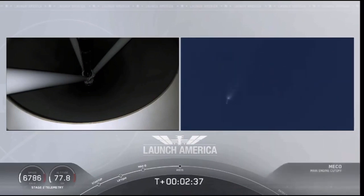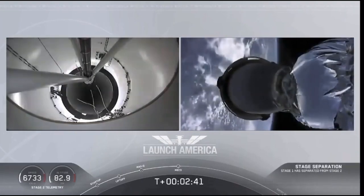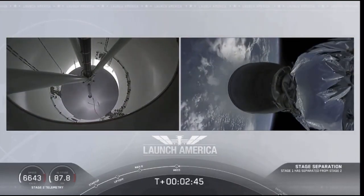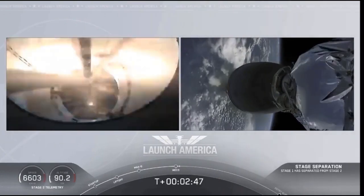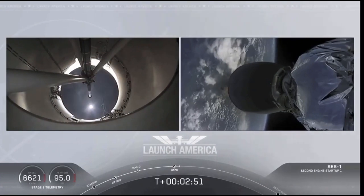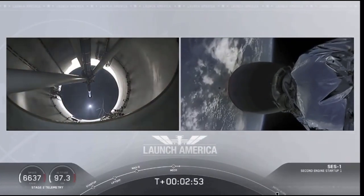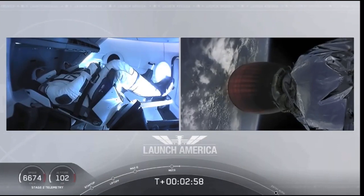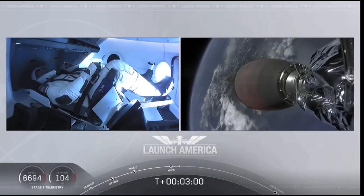And we have Miko. 2 Alpha. Falcon stage separation confirmed. Copy, 2 Alpha. MVAC ignition. All right, we have stage separation confirmed. The first stage beginning its flight back.